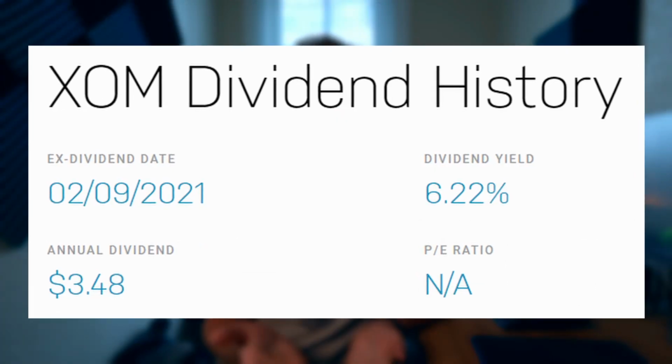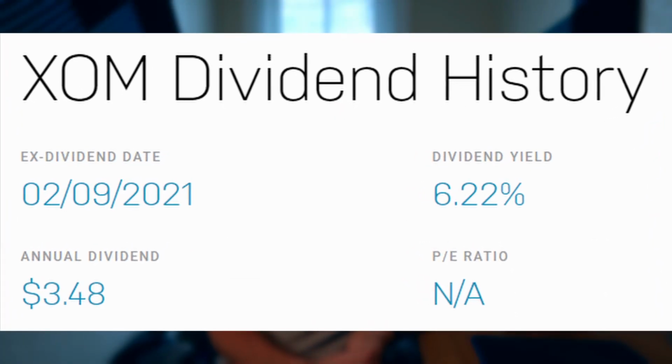8% yield is again hard to come by, but there are stocks out there that offer near 8%, like XOM or Exxon. It used to be 7.5%. Well, I guess it kind of came down with lowering stock prices. That's just close to that 8% we mentioned.